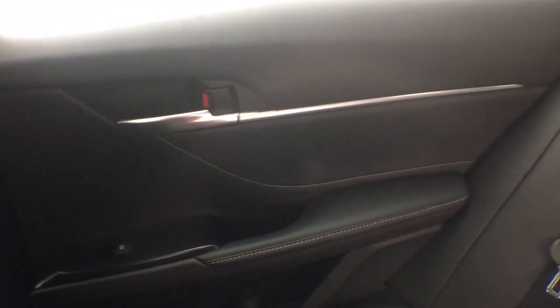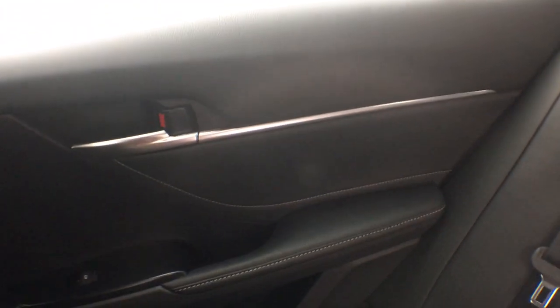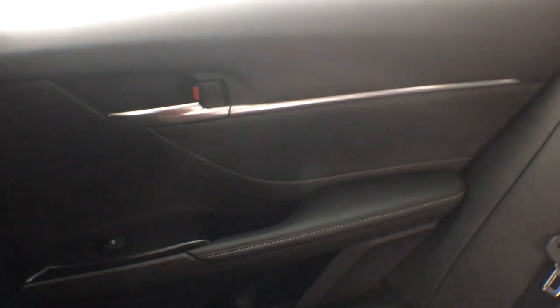So if you want to really know exactly how awesome this car is, I highly recommend that you come on down to our dealership and open the door. Words cannot describe it. Just come on down and check it out. But enough about the door handle.